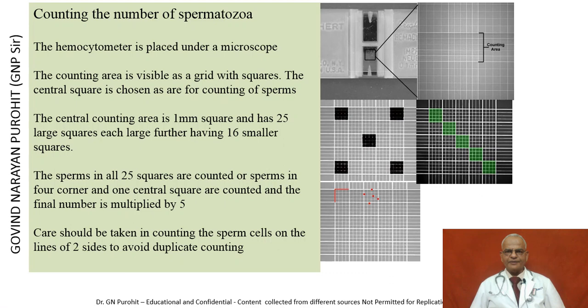Now the hemocytometer is placed under a microscope, and under the microscope there are 9 large grids visible, and we select the central grid, which is shown as the counting area. The counting area is visible as a grid with squares. The central counting area is 1 millimeter square and has 25 large squares, each large square further having 16 smaller squares. This large square is having 25 squares, and then each of the 25 squares has 16 smaller squares.